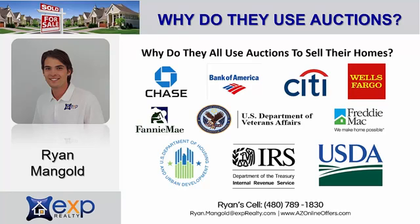With us, you do. It's a completely transparent process. Well, why do all these entities that have all this money sell their properties that way? Because they get the most amount of money for it. So why aren't agents helping their clients do it in the same manner as the people with all the money, who get even more for their properties than what they thought they could?